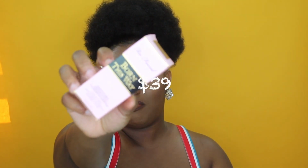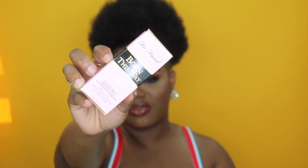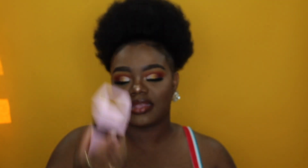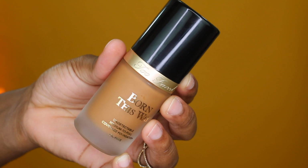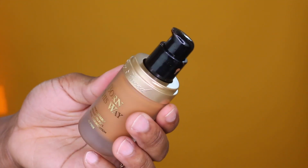This is how the box looks. I'm pretty sure you guys know how it looks. I just love the pink that Too Faced uses all the time. It's just so nice. This is what the packaging looks like. It's just this really nice sleek bottle. I love the frosted look on it. I love the cap, how it's different.